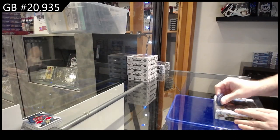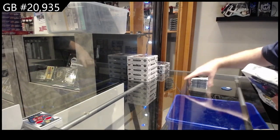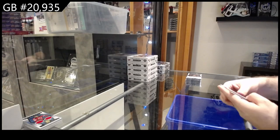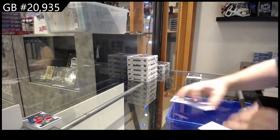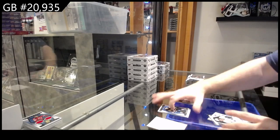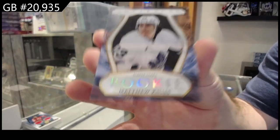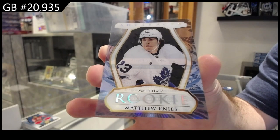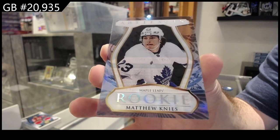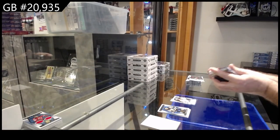All right, box number three. Let's keep it going. $4.99 for Buffalo of Rusick. Oh, that's a good one. Clear Artifacts rookie for the Maple Leafs, Matthew Knies. Clear rookie Knies. Maple Leafs.